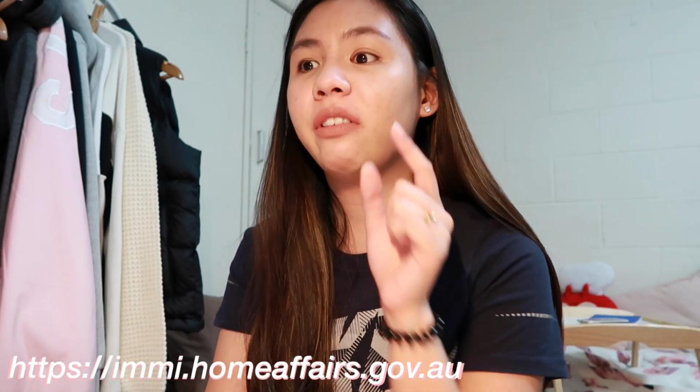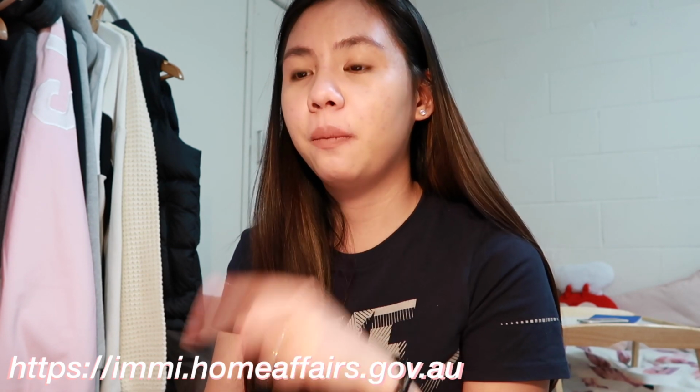So, meron pina-fill out sa amin na Form 80. I think this is the character assessment. So, dito, ilalagay nyo yung information nyo, passport details, identity documents, travel details nyo kung saan kayo nag-travel for the last 10 years, employment history, and so on. So, tingnan nyo na lang guys. You can find it in imi.homeaffairs.gov.au and then just search for Form 80. So, yun ang unang hiningi sa amin.